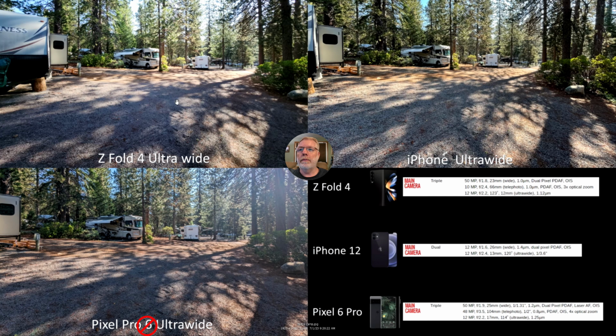Now the Z Fold has a little bit wider shot, a little more detail in the shadows than the iPhone, but that's because it wants to lighten up the processing, which I don't really care for. You can see the sky is actually still blue in the iPhone photo, so it looks a little bit nicer to me. So for my eyes, I would go with the iPhone. I just like the way it processed the picture better.